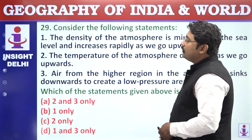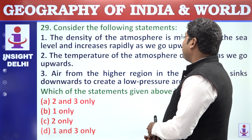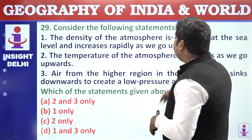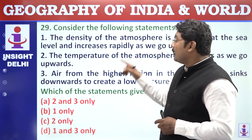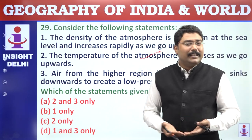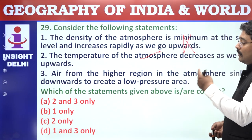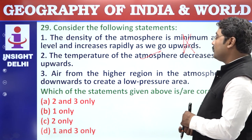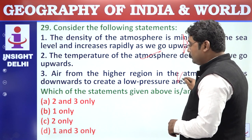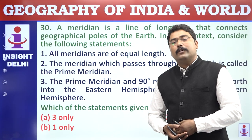Now, moving on to the next question. Consider the following statements. Density of the atmosphere is minimum at sea level and increases rapidly as we go upward. No, it is opposite. Maximum at sea level and decreases as we go upward. Temperature of the atmosphere decreases as we go upward. Yes, because the density decreases. Air from the higher region in the atmosphere sinks downward to create a low pressure area. No, it's also wrong. So only 2 is the correct statement.